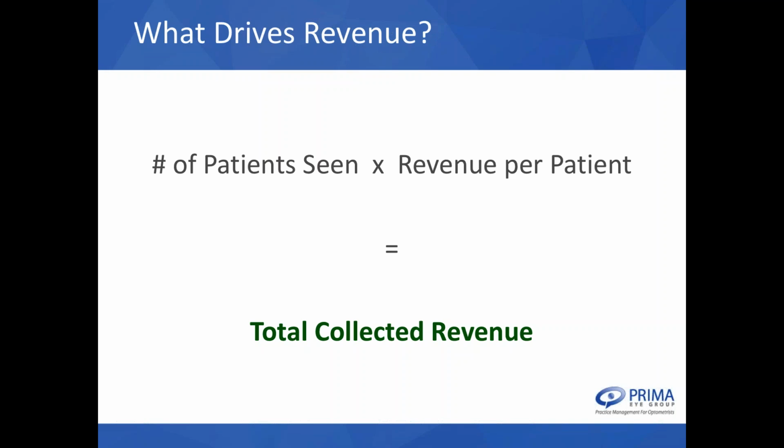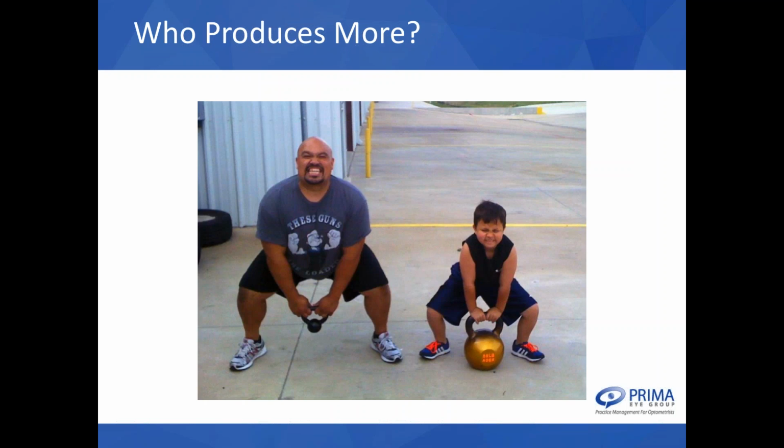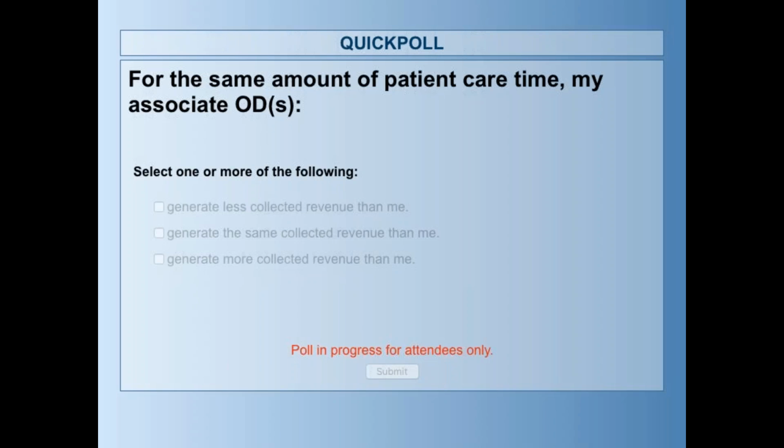All right. So here's something I hear from doctors all the time: how much should my associate produce relative to me? Who should be the bigger producer? Let's do a quick poll. I think I already know the results for this, but we'll put it out there. In your practice, if you have associate doctors, and if you have multiple doctors, you can give multiple answers. Do your associates produce less than you, more than you, or the same as you?